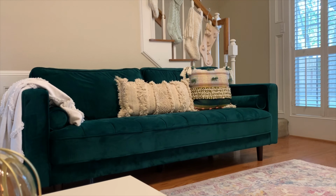And then this lovely little corner is such a cozy spot for my girls to play in or read books. I added this little wicker house that I also thrifted, and I just simply added some twinkle lights and some Christmas trees and called it done.